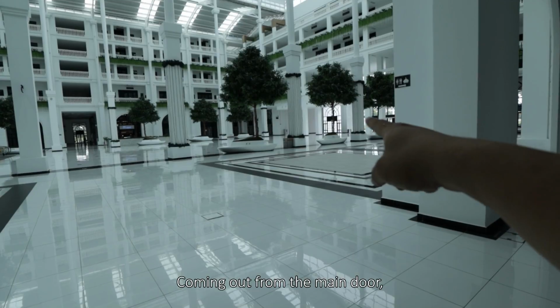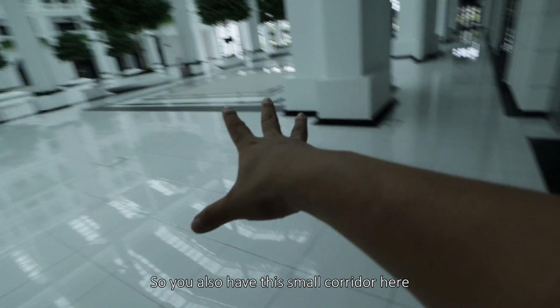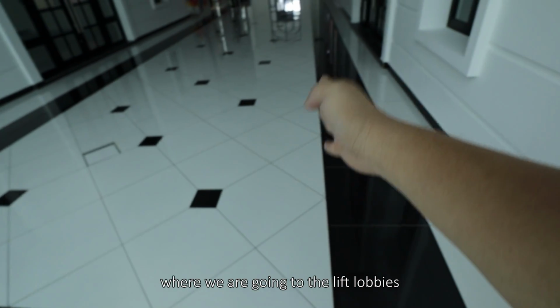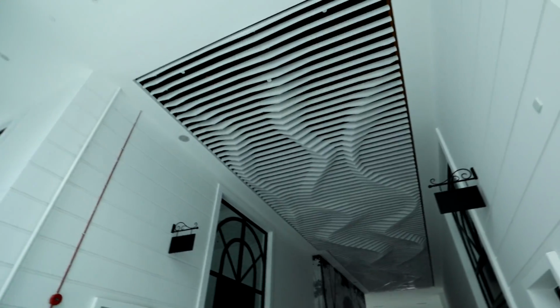Okay, coming up from the main door, you will have two wings of escalator, right? So you will also have this small corridor here where we are going to the lift lobbies and check out the ceiling design. It's so cool.